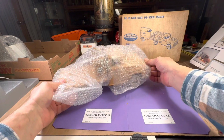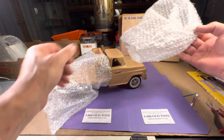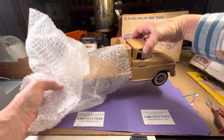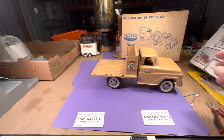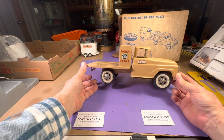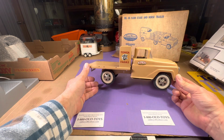Plenty of people buy toys. Plenty of people will offer you money. But you have to know what you have before you sell it. Even if it's not interesting to you, it could be very special. So this is the Tonka Farms bed and truck.